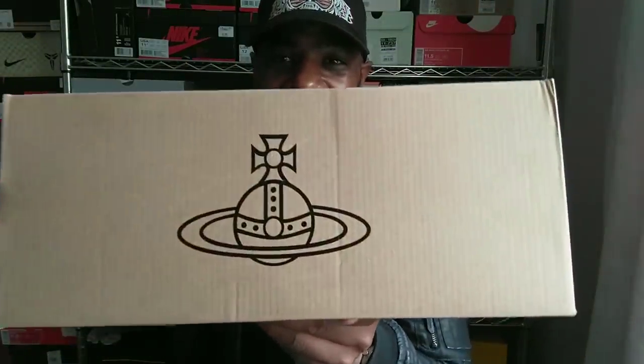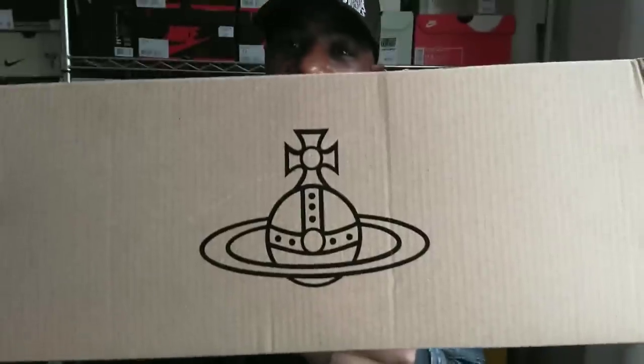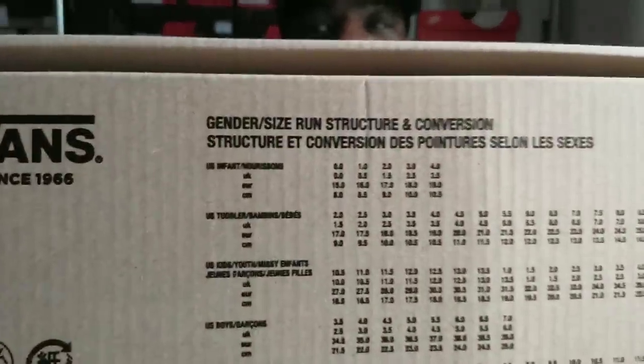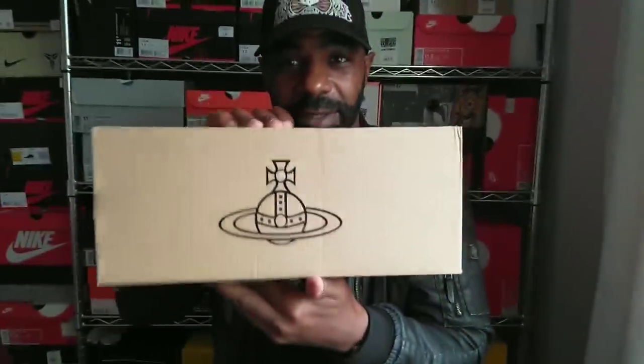And I do love... If you know what that is, then you should know. If you don't know, that's on you. But yeah, man, these are absolutely dope, absolutely fire. Maybe I'll turn it upside down so you guys can see. These are Vans X Vivienne Westwood. And I saw these, man. Offspring kind of dropped these on their site, and I was kind of like, boy, I would really like a pair of these. I really like a pair of these. And yeah, I got hooked up, man. Bae hooked me up. And these are absolutely dope.